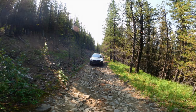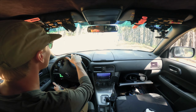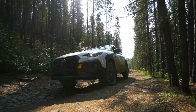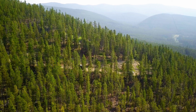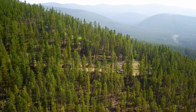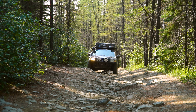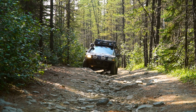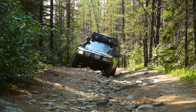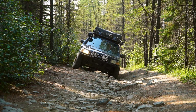As we continued our ascent, we eventually reached the ridge, offering us our first breathtaking view of the valley below. But the trail didn't let up, challenging us with rocky ledge after rocky ledge. And at times, we had to carefully spot the Crosstrek to ensure its bumper and skid plates cleared the rocks.